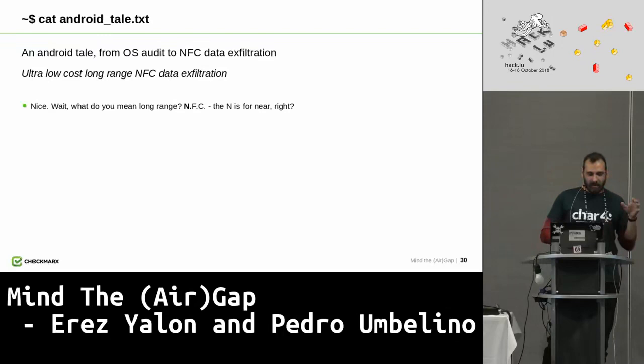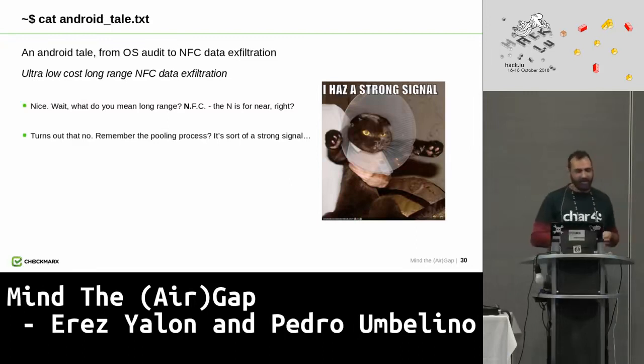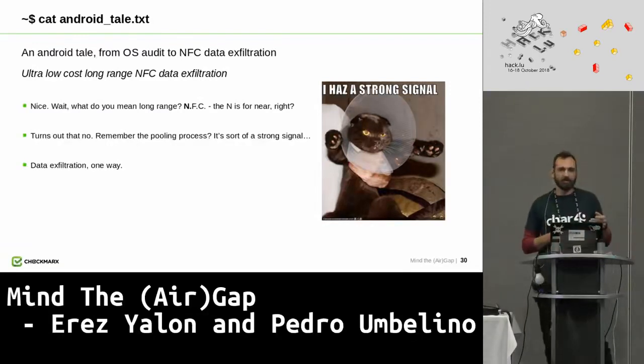Long range? NFC stands for near, right? It turns out that no. If you remember the polling process, the initiator has to send some sort of signal. That signal cannot be weak because you have to power up a passive device. The passive device has to use that energy and then have enough energy to reflect back and still be readable. So it's sort of a strong signal. And we are thinking about data exfiltration one way. We are not thinking about making NFC work. We're not trying to make the normal NFC protocol work. We're just trying to detect the existence of an NFC polling process. This is important.